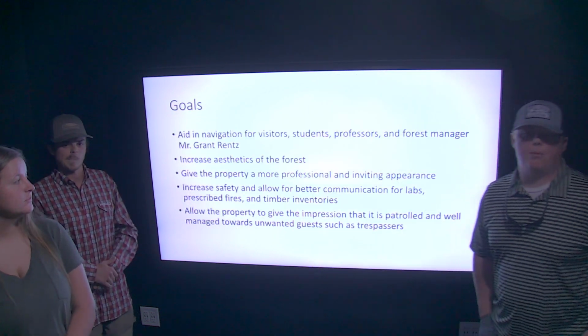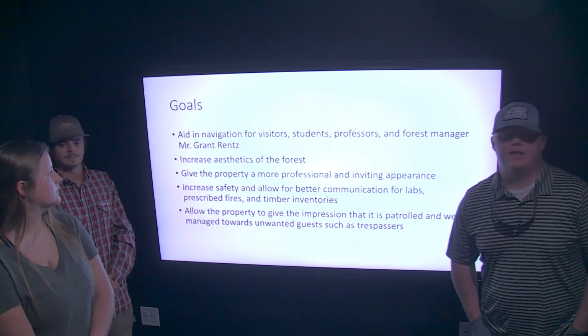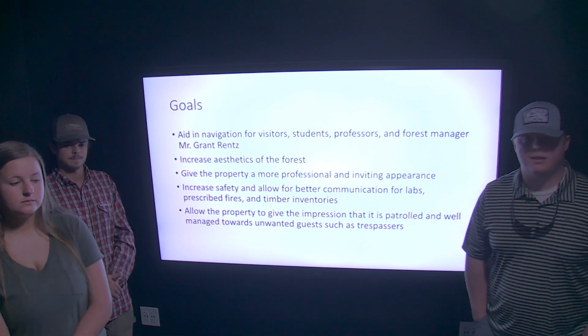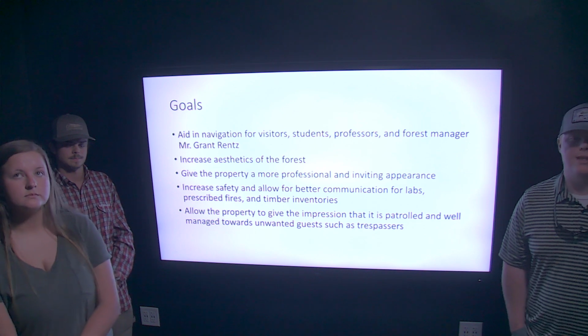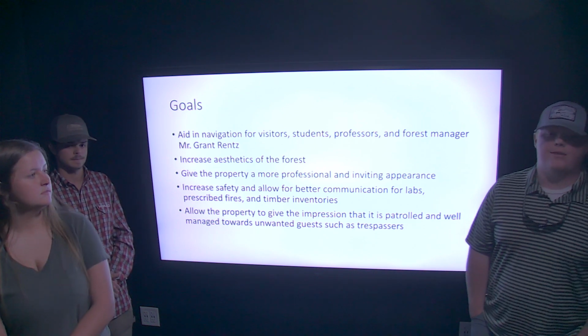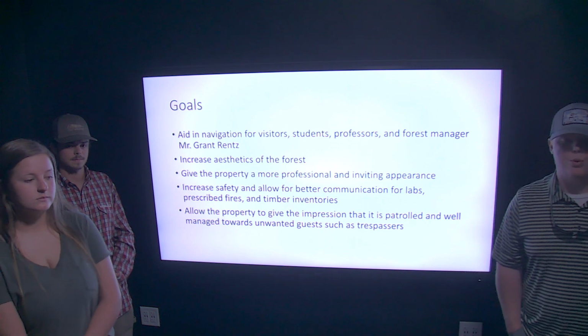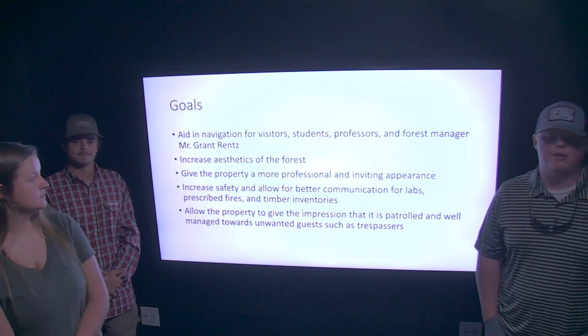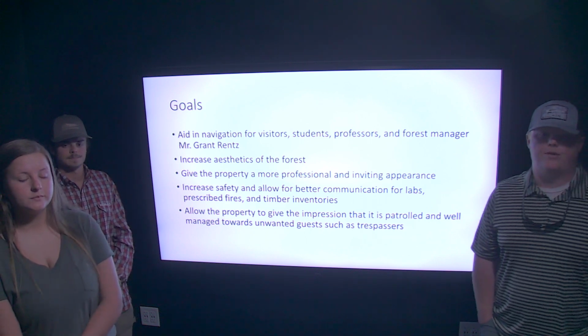So some of the goals for our project were to aid in navigation of the visitors, students, professors, and even the forest manager, Mr. Grant Rentz. We also wanted to increase the aesthetics of the forest and give the property a more professional and inviting appearance, such as when we gave tours of the place to the foundation people or even teachers at the school, and maybe even students when they wanted to come look at the forest for the first time.